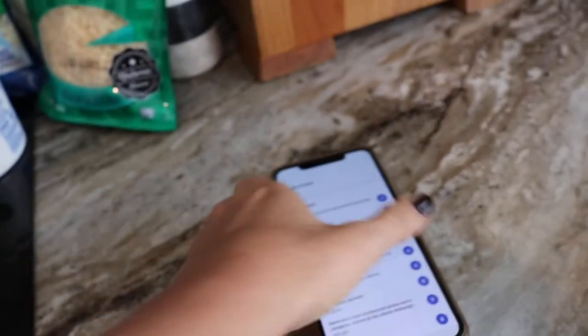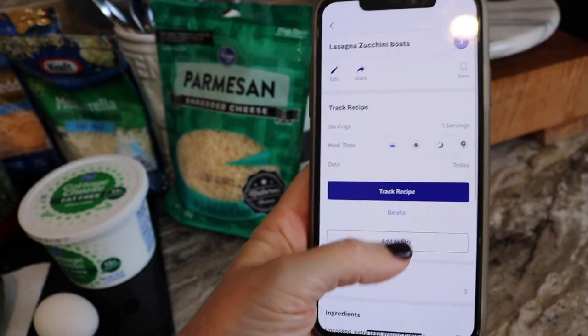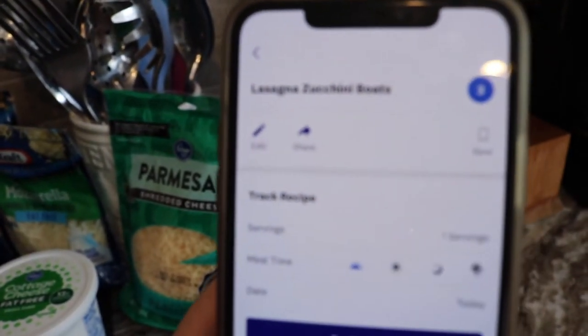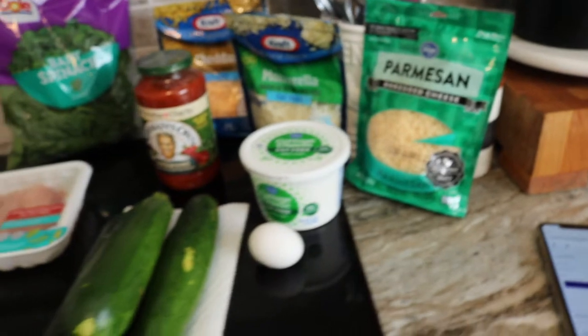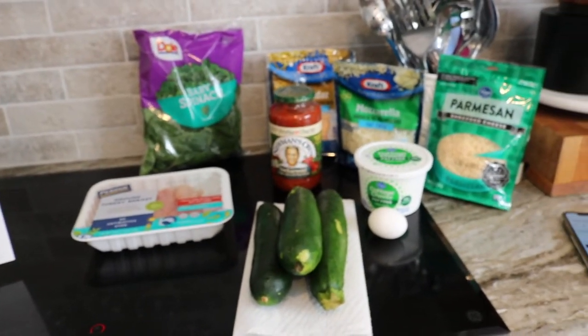I'm not sure if you can see this, but it comes out to 3 points, and that is on the blue plan. I don't think you can see that, but again, I have modified the recipe. You can modify any recipes in the Weight Watchers app.